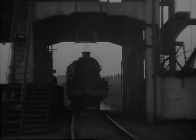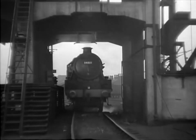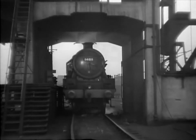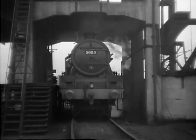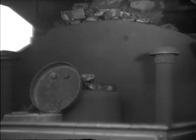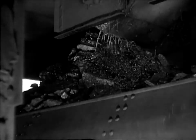There are many wrong ways of coaling an engine, but only one right way. Modern coaling plants, though automatic in their working, need to be used intelligently. First point, establish that the water is running. Second point, see that the lid to the tender tank is closed. Thirdly, if this engine had been properly coaled, the pieces wouldn't have fallen off the tender.